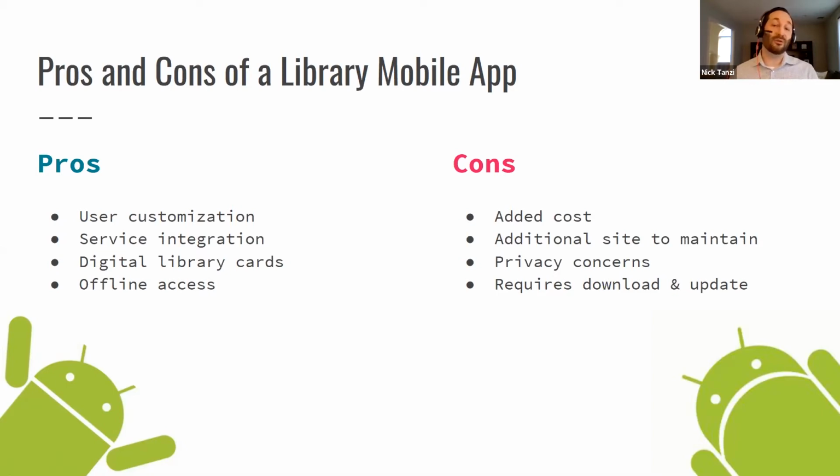And of course, it requires action on the patron's part. They have to download the app. They have to update the app. If they don't, it starts getting junked up. It may not work for them.